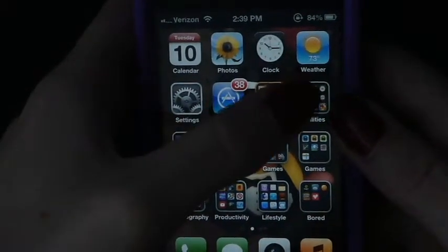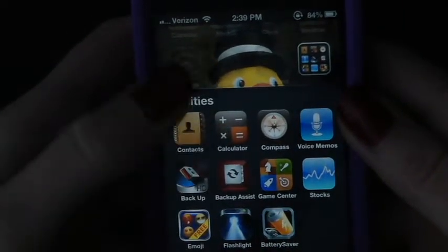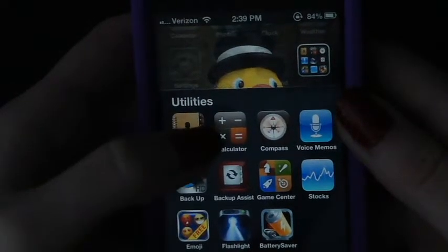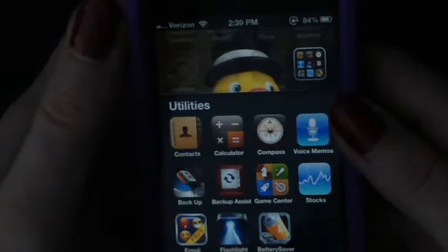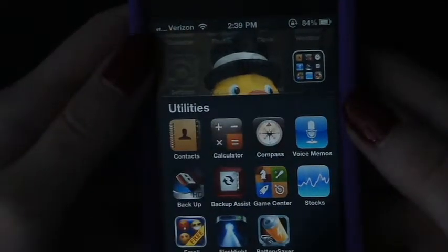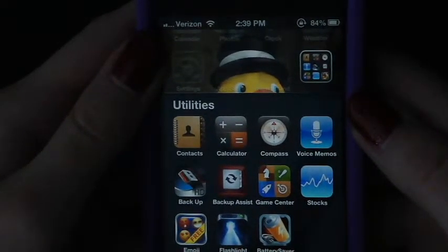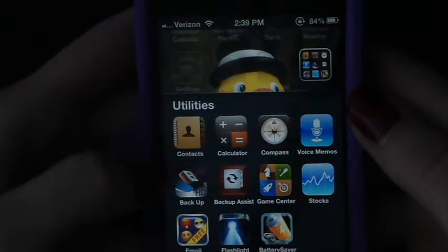So this is the first folder that I have, and it's just the utilities. And these are all my contacts, again, that came with the phone. Calculator came with the phone. I actually do use that. The compass, did that come? Yeah, that came with the phone. Can honestly say I never use it. Voice memos, I think I've only used it once or twice, and it was when my friends were being really funny, and so I decided to record it, and I still have that recording.